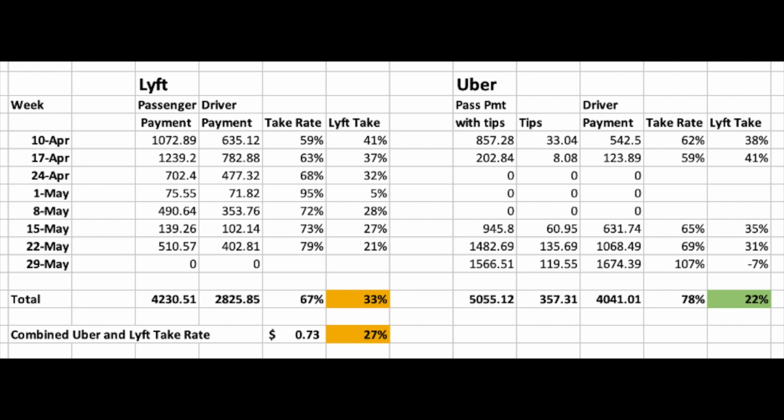Now you may say, if you look over at Uber, you can see I've got a -7. That was the week that I received a $530 bonus. And that was a guarantee over a 3-week period. So that really helped, obviously, helped the take rate. So I actually did really well versus Uber, because they offered me some outrageously generous bonuses.